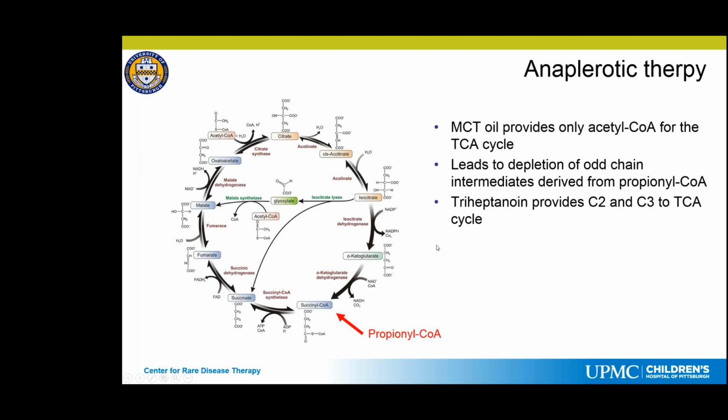Now, in spite of all of that therapy, these patients still end up with intermittent episodes of decompensation, and the question of why that occurs when we're giving them MCT oil, which theoretically should get around the metabolic block, has to do with a theory that centers on the TCA cycle, here shown in greater glory. And what you can see from this is that acetyl-CoA, which enters the cycle at the highest point, flux through citrate synthase, a little bit through malate synthase, is a key starting point for the cycle. But the cycle also needs succinyl-CoA, or odd chain carbons, which come in through propionyl-CoA.